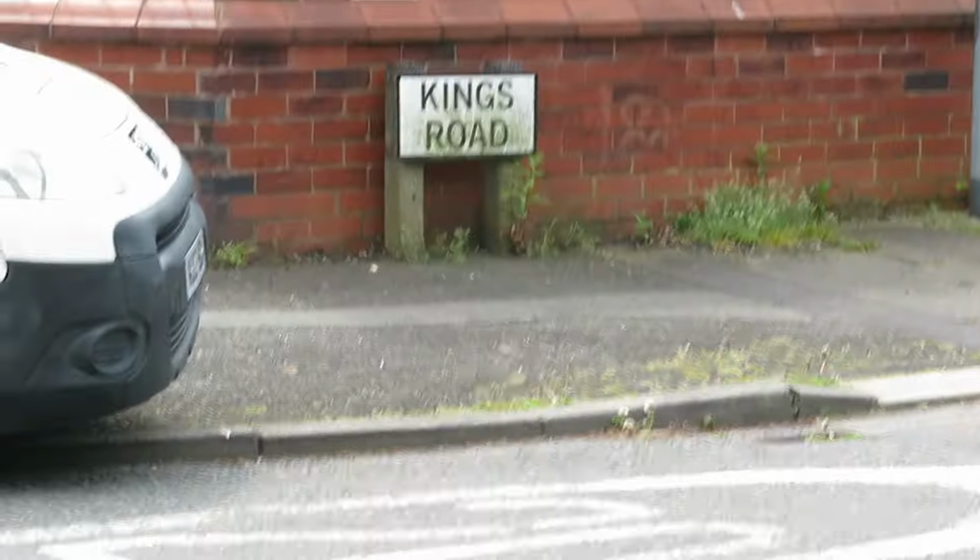Well, it's another away day today. I'm going to watch a Cheshire League game. I'm going to King's Road, which is in Chorlton-cum-Hardy, and it's the home of Whalley Range, and they are taking on Lostock Gralam today. As you can see, it's a very nice day, about half an hour to go before kickoff, so I've got lots of time. Looking forward to the game.